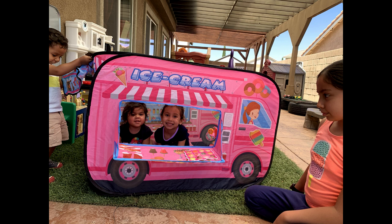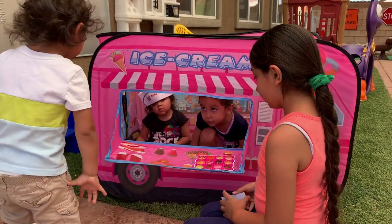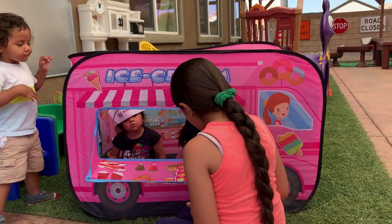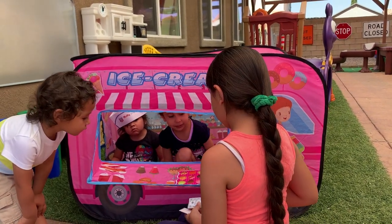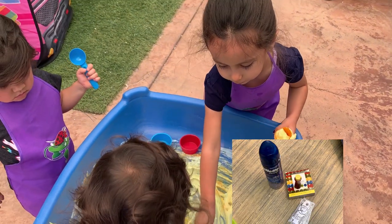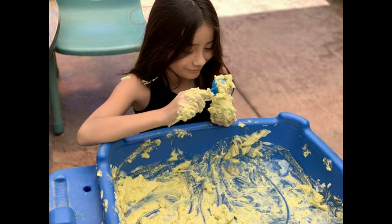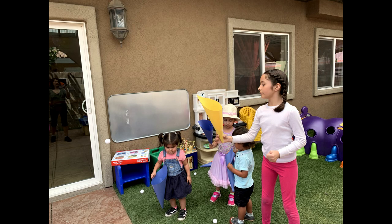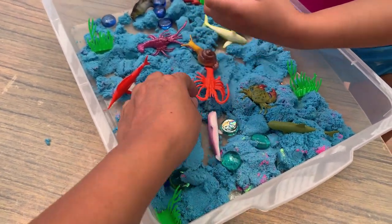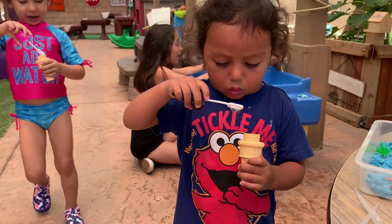Summer is here and we are spending a lot of time outside. In this kind of activities, the kids can see the color. They can also touch different kinds of texture.